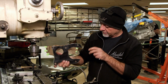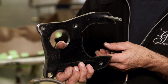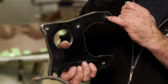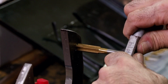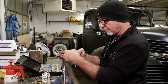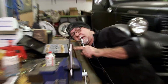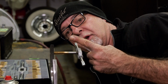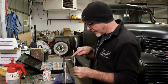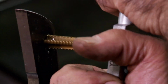It goes like that. The caliper will slide in, and these 2 bolts will come from the back to hold the caliper on. Now I've just got to tap these holes for these threads here, and that way it'll be completed. The biggest thing when you're tapping a hole is to make sure you're at a 90-degree angle to the plate, going in straight and not on an angle. The last thing you want to do is break that tap inside there. And you can feel it when you're going in, like a quarter turn.